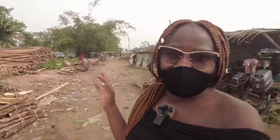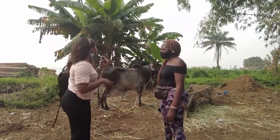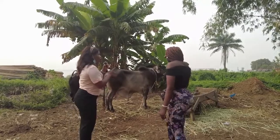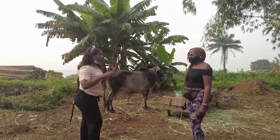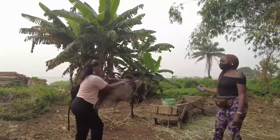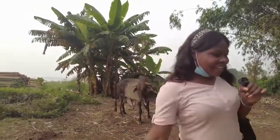So come with me. So guys, this is where the live cows are being kept. Like I told you, we are very, very early. We left the house very early. So this is 8:30. We have just one live cow here. I guess by 10, 11, 12, others will come. So I'm just going to take you through the process. This is where they are kept and this is where they are being fed. As you can see, there is food and water.